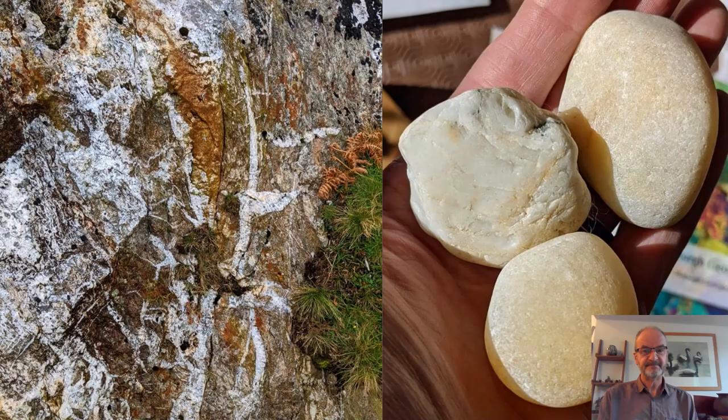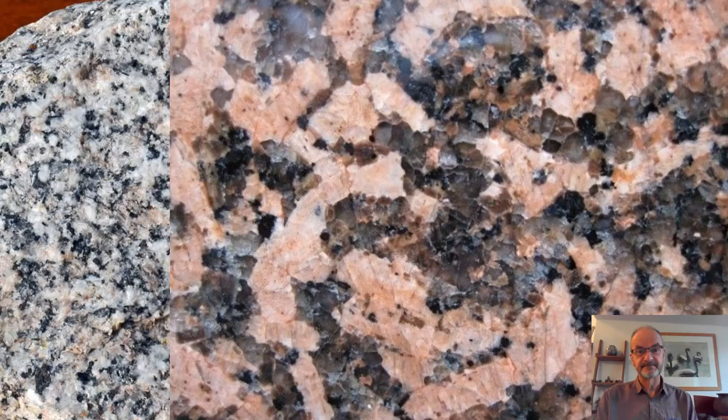More commonly though, this hydrothermally redistributed silica ends up crystallizing as quartz in veins within metamorphic rocks or adjacent to igneous intrusions. This vein quartz is a common source of quartz, which you see within the sedimentary life cycle. Another major source of quartz is from some types of igneous rock.